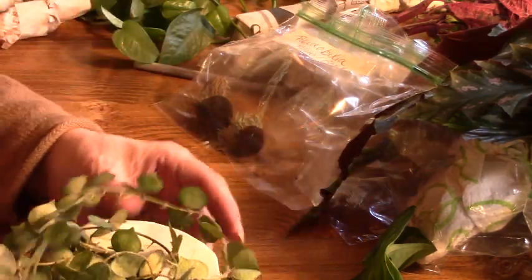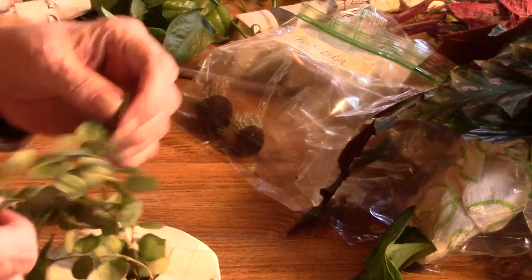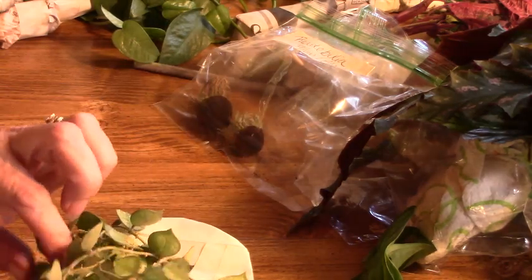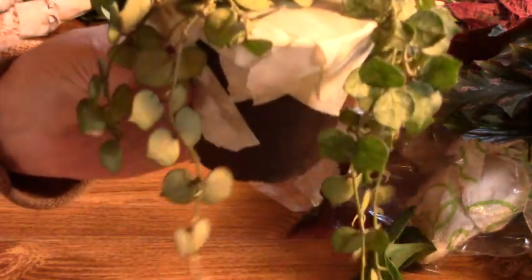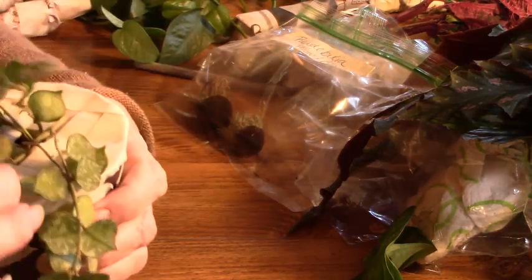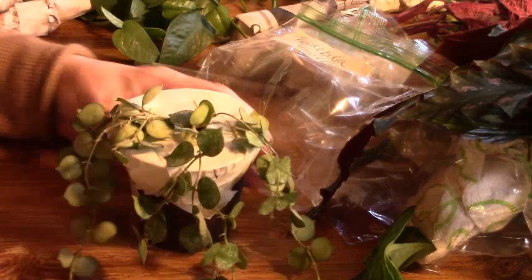And look at this string of turtles. Oh my goodness. Wow. Wow, wow, wow. That's a lot of plant there. And again, I absolutely love hanging plants, and I especially like the dainty ones like this. I wish all of my windows could just be covered in these. I just have a thing for them. Wow, how pretty. Oh my goodness.